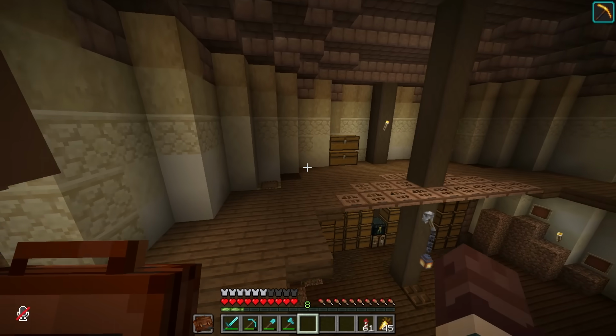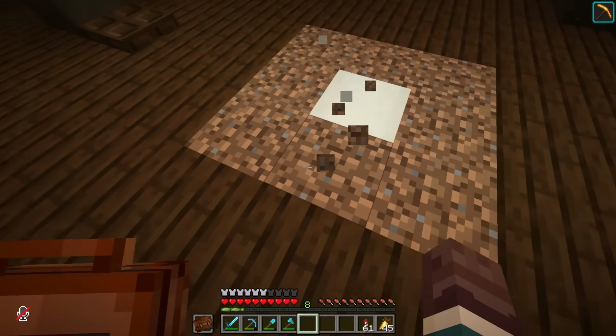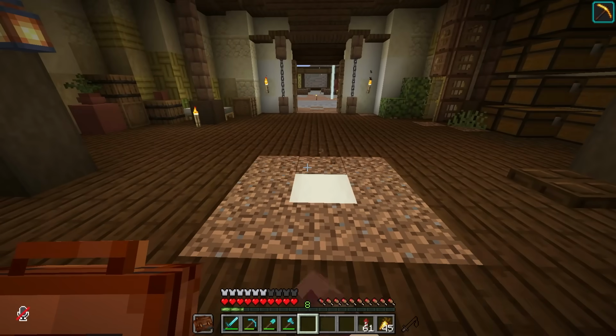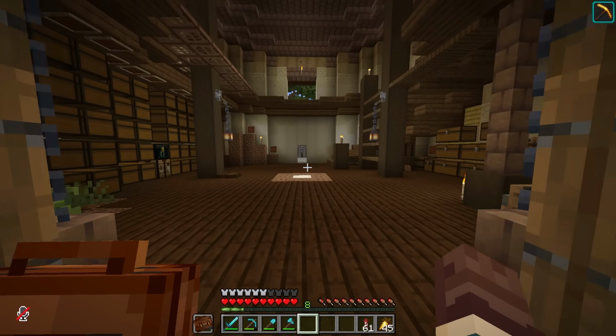I'm kind of thinking excess storage temporarily, but I don't know. I'll see how it works. But downstairs, I've got a little bit of a future plan, but I think what I'll do is I'll just see what a glass floor looks like real quick, and we'll see if that's even worth thinking about.